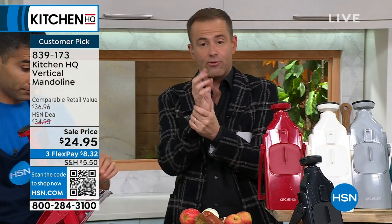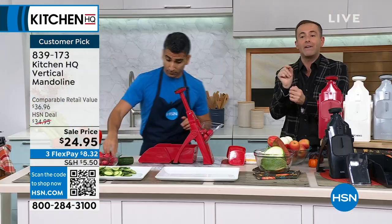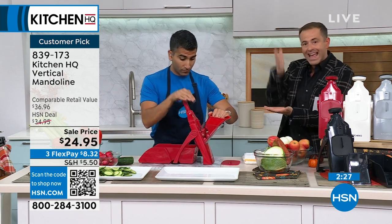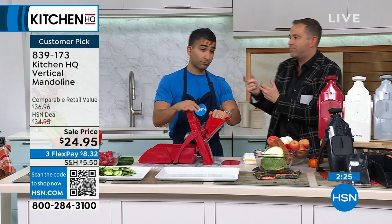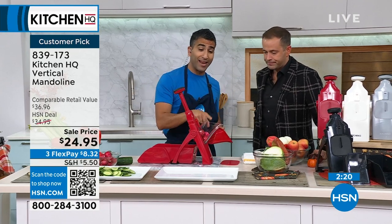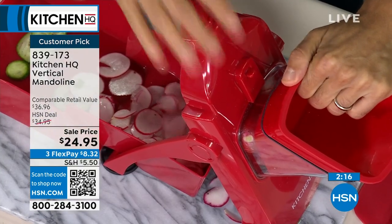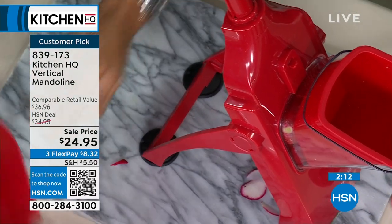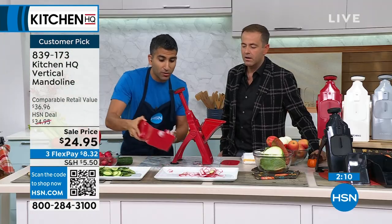If you have arthritis or dexterity problems, you'll find this very easy to use because it's not hard work, yet you're able to get a lot done and do it quickly, so prep time is cut in half. Super easy. I mean, look at my sliced radishes. You can throw in that XL chute a bunch of different radishes, and because we have that larger container, it catches everything.